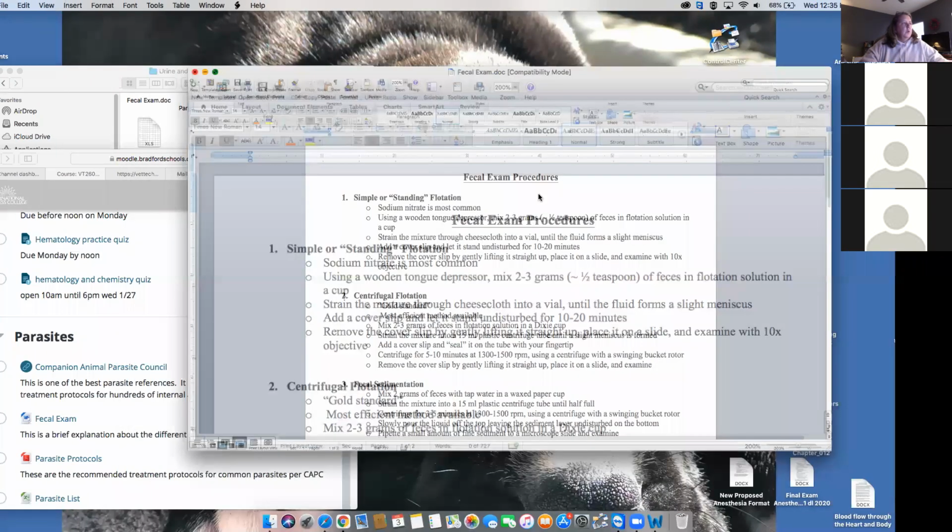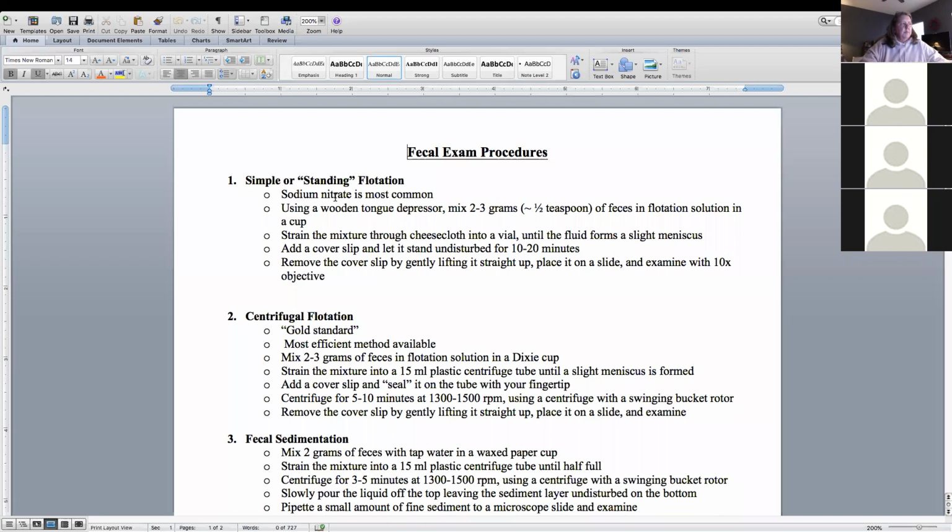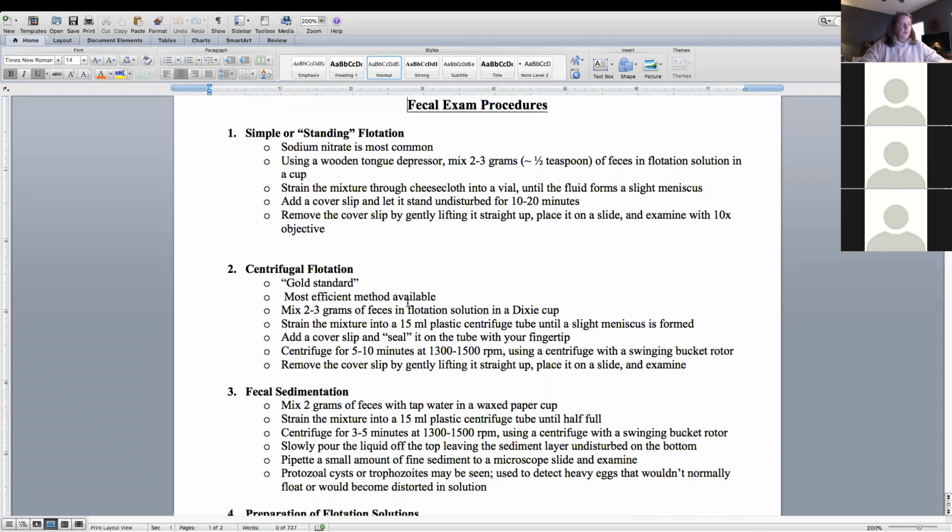Okay. So just don't forget, when we talk about simple float, the sodium nitrate, which is your Ficosol, is the most common, where you put some of the feces in with the solution. The float causes the eggs to rise, and you put the little slide on top, and then the eggs adhere to the slide. Now you can also do a float via a centrifuge, where you would put it in a tube and spin it, believe it or not, and the cover slip will stay. This would be a little bit better, maybe, like another technique that you could do.